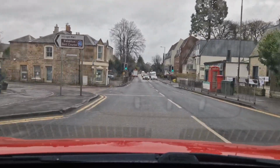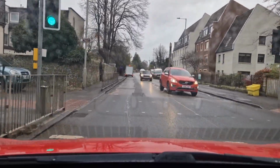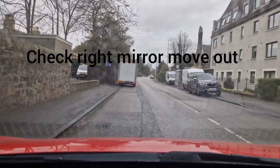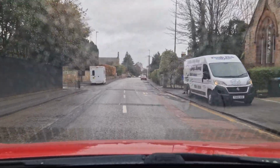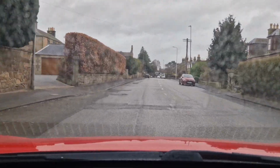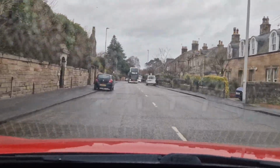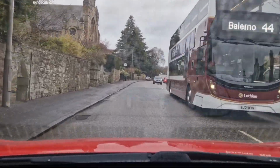Again, another pedestrian crossing, we're just looking for people hovering about, there's nobody about, so all's good. Our next situation is the vehicle parked on the left hand side, so we're just slowing down for that. Once we can see it's okay, we do the right mirror check and we move out. Check the left mirror if you want, move back into the centre of your lane. So the bus is flashing us, it knows we're a learner, so we check the right mirror, we move out, check the left mirror, move back in.